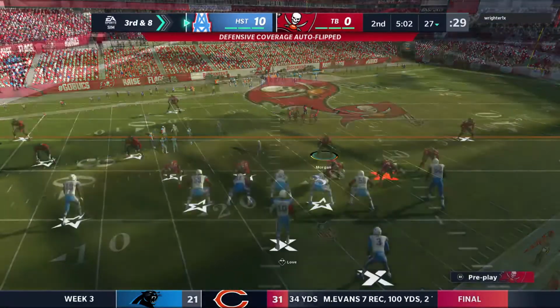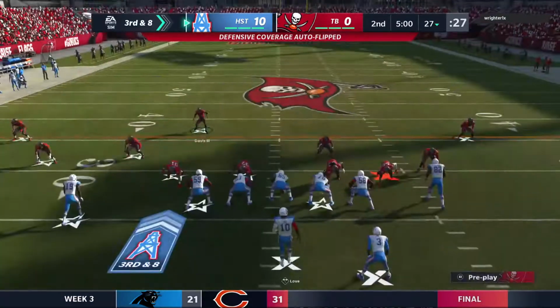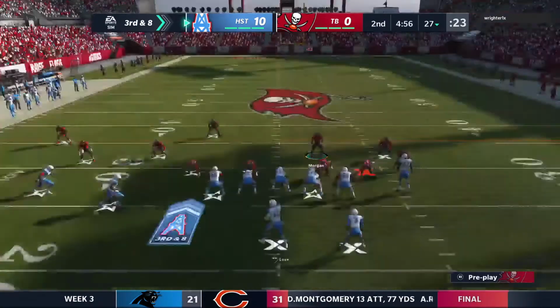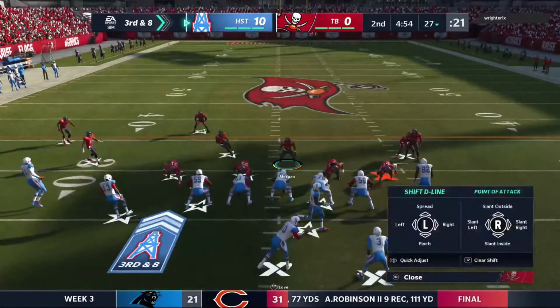Force the incompletion on first down. Then you're able to shut down the running play on second. Yeah, I wouldn't be surprised now. A little bit of pressure going at the quarterback in an expected passing situation.